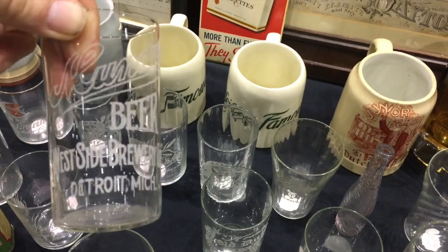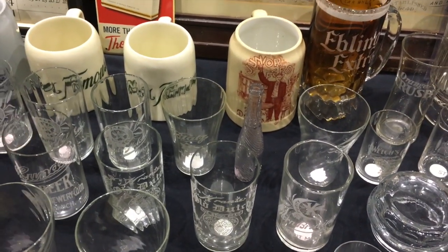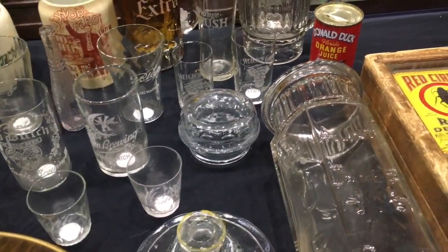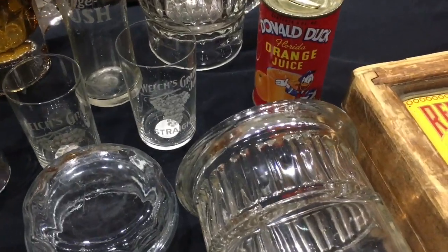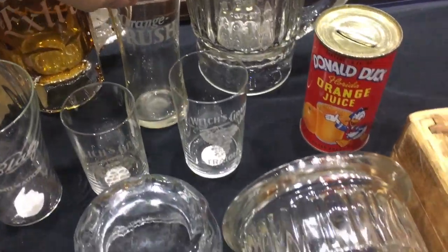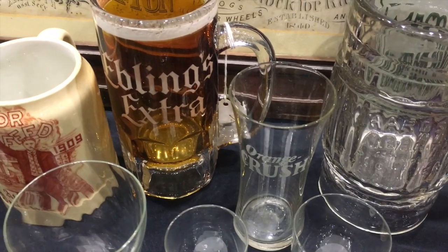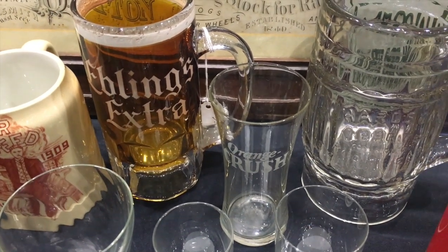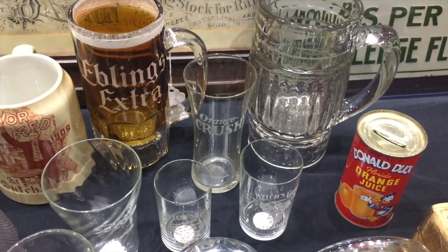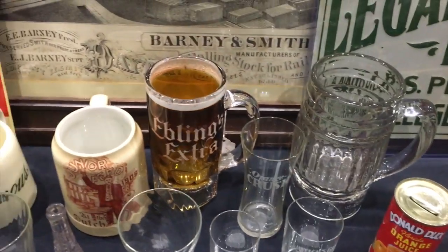They have a satin glass etch. Depending on the brewery, they can be quite rare. And so you really have to take a look and see what brewery it's from. They also did make them for other things such as Orange Crush. And here's Ebling's Extra. And this one in the amber, this frosted beer glass, he's got it priced about $100. These are hard things to find, and I think that's about the right price for a lot of this stuff.